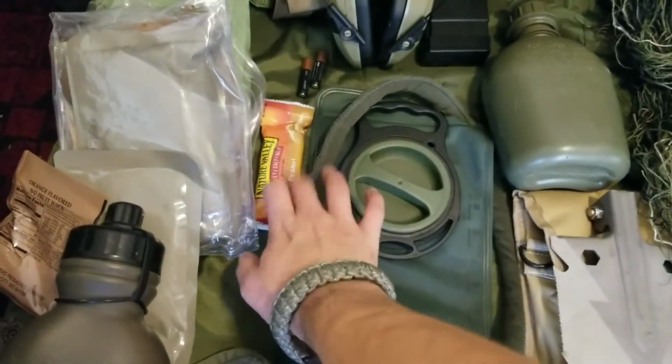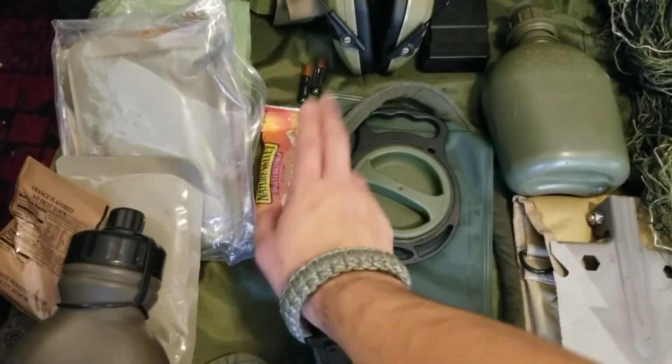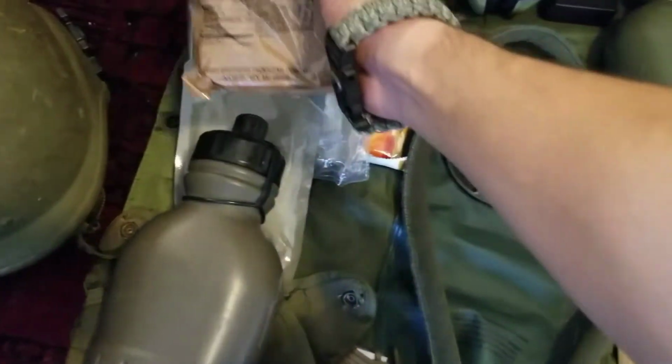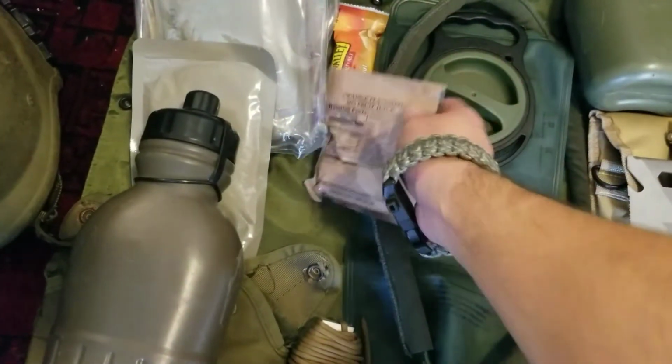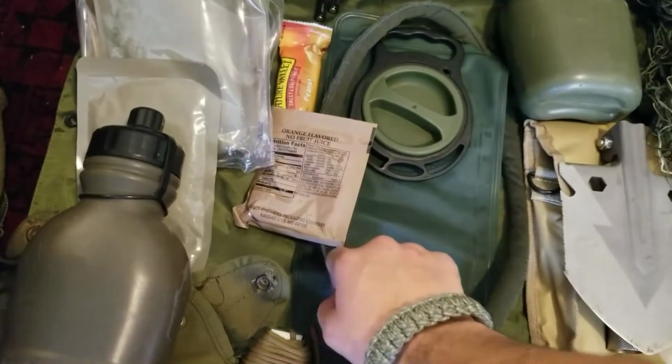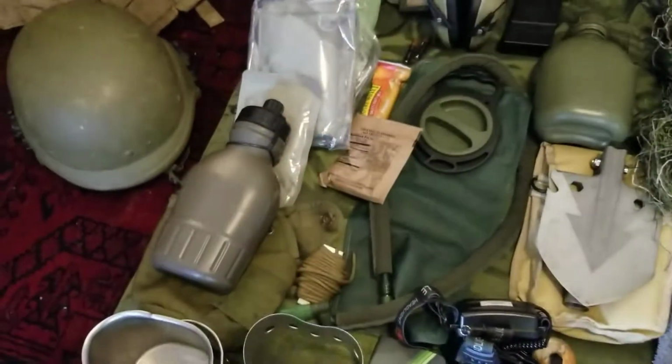Some creature comforts: peanut bar, great for energy, as well as orange flavored juice. Water tastes delicious for a while, but you know what? Sometimes a little sweetness goes a long way.